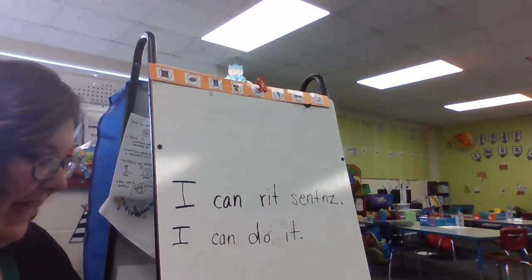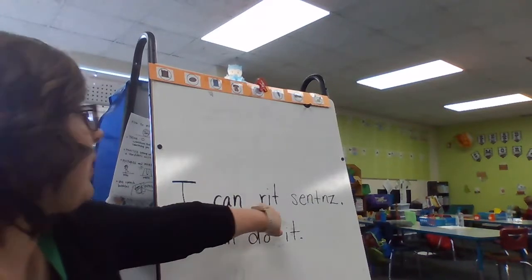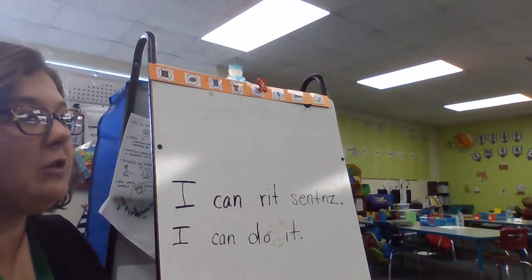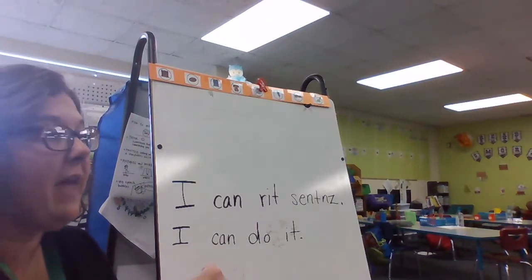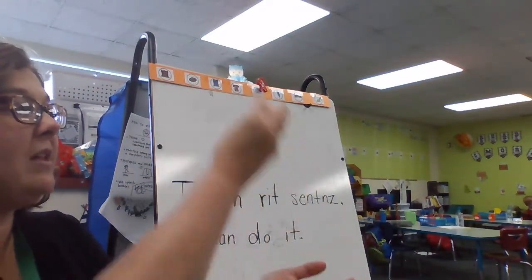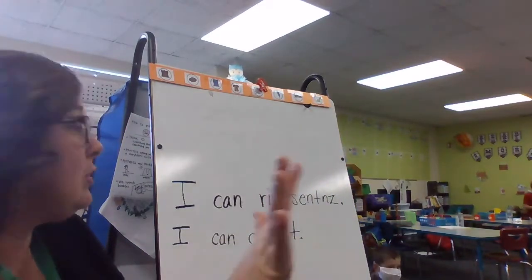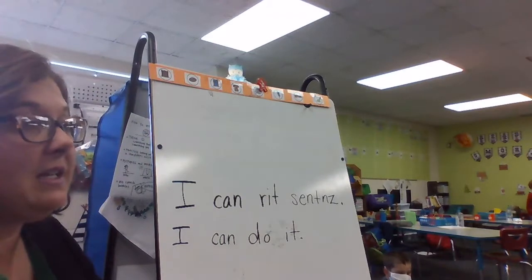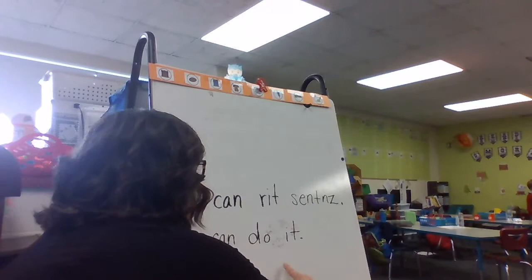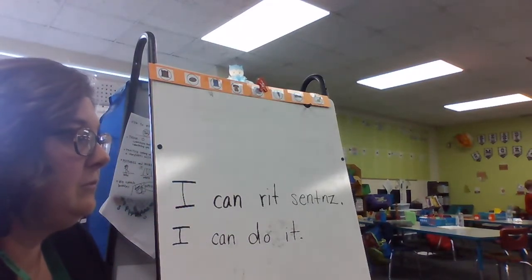We're going to talk about that last sentence that Mabel said. Mabel said, I can write sentences. I can do it. Then she said, I will use pointer power. So first, let's do it like Miss Sarah showed us. I will use pointer power. How many words? 5. So you should have 5 words in your sentence. Point it across your board for me. I will use pointer power. Your turn. I will use pointer power.